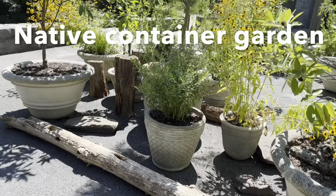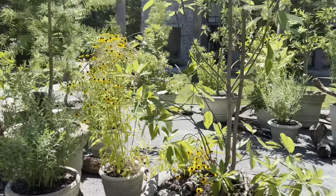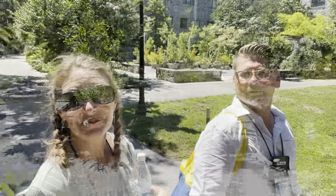Okay, so my phone's about to die. It's going to make making the video hard, but we are coming to this awesome courtyard container garden. I'm hoping I have enough juice to show you that.